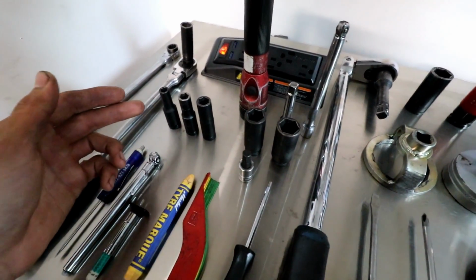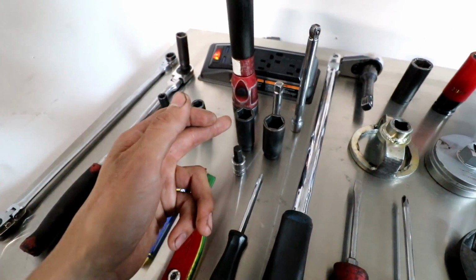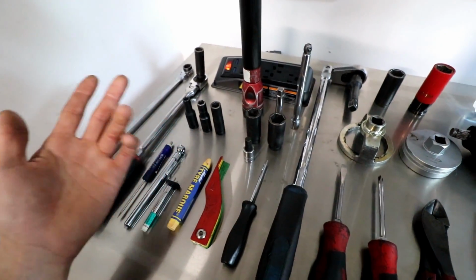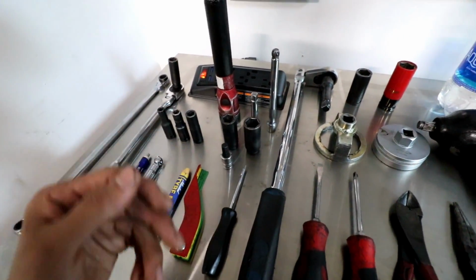Other sockets you're going to want: 8, 10, 12, 17, and 19. Those are really the only sockets you're going to need at all working at Toyota, so you might as well just get them. Usually you can get them in the set.